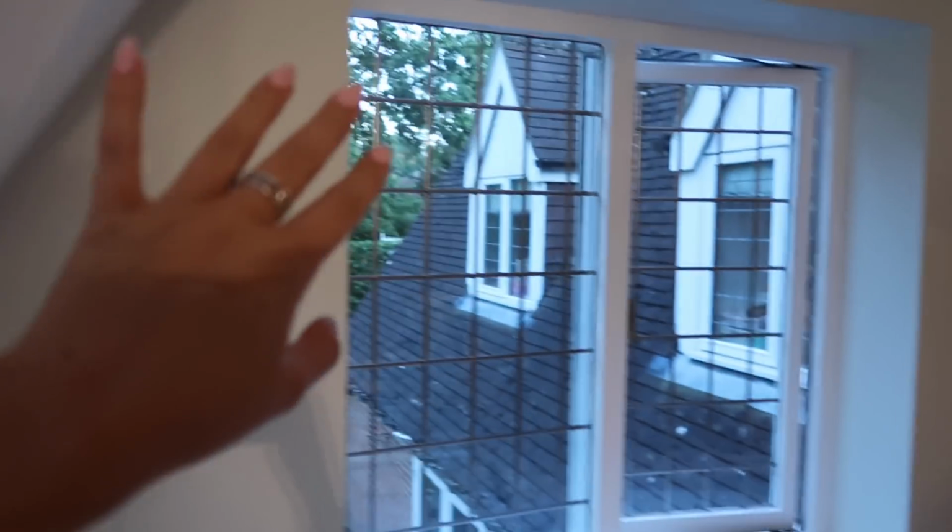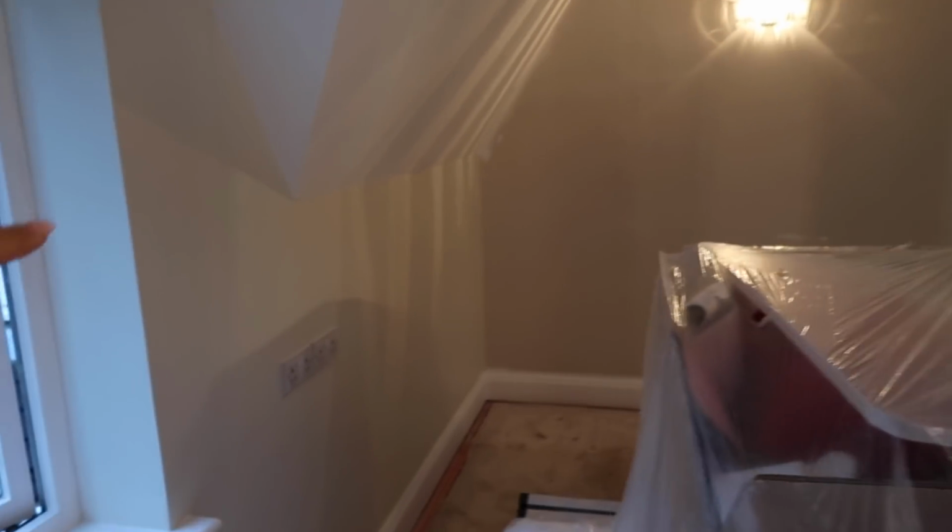It's a very light, beigey shade, and these eaves are obviously going to stay white. This had a fitted desk in. I don't know if anyone remembers that, but there was a full-on fitted desk area here with a bookshelf. We've completely taken that out. I'm going to have a chest of drawers here.